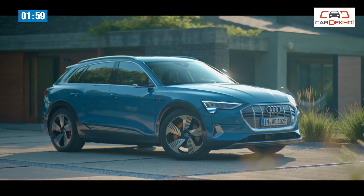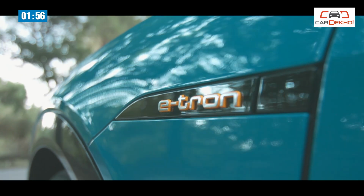Instead of rear view mirrors, it has cameras, but that's not why the Audi e-tron is a big deal.